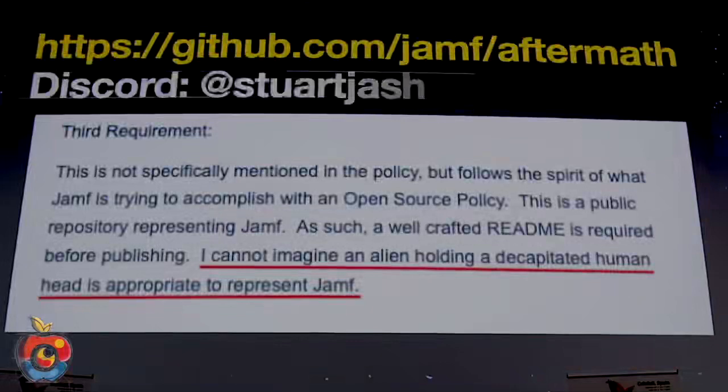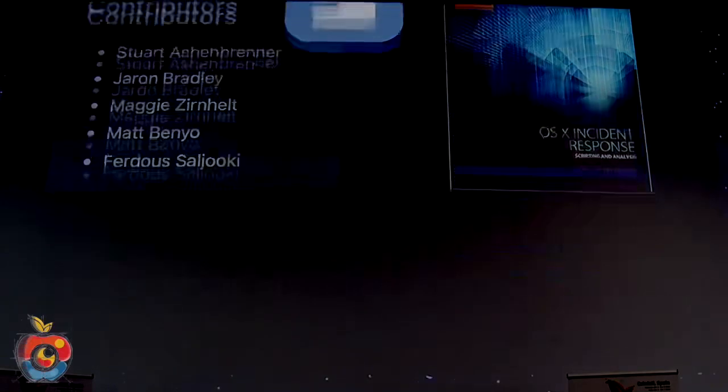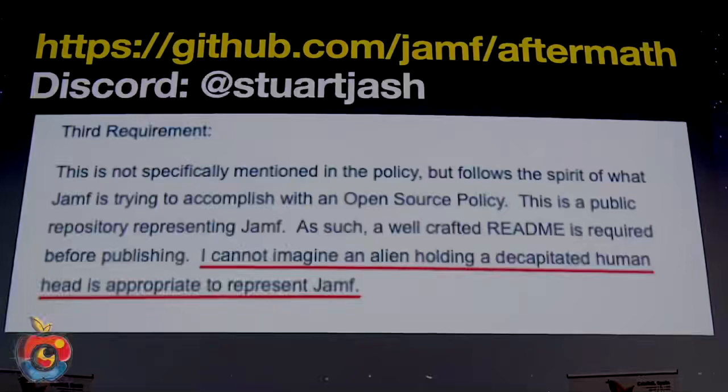So, sorry, just a couple of acknowledgments. Stuart really took the lead on this. He was definitely the lead developer. Our team definitely contributed. Maggie, who's also here, was definitely a major source of help on some of the Swift stuff. And also, shout out to our sensei, Jaren. We took a lot of the ideas in his book, OS X Incident Response. And as I already spoiled the surprise on this one, again, the link to the GitHub if you want to talk to Stuart about any of the coding stuff.